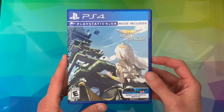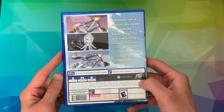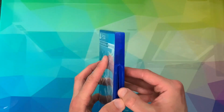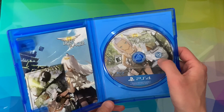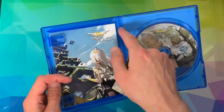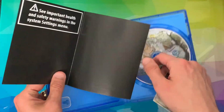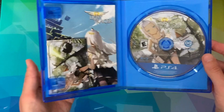Next up is Light Tracer. This one was released by Limited Run, and you'll see a bit later a compilation of games by Oasis Games. This is actually on their compilation, but Limited Run decided to release some of the games individually for some reason. So they've got their own physical releases.